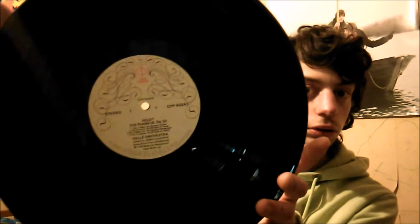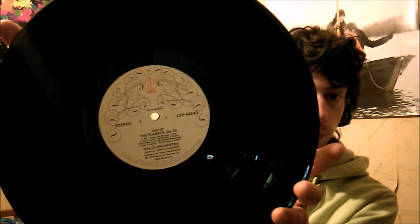I have not listened to this yet. I don't know what it's going to sound like. The vinyl is nice. Actually, the vinyl is spotless. It's on the Classics for Pleasure label. I don't know if anyone's familiar with that label. Classical fans maybe. I'm not a huge fan of classical, although I do like a good film score every now and then. I do see Holst The Planets everywhere, at least some version of it.